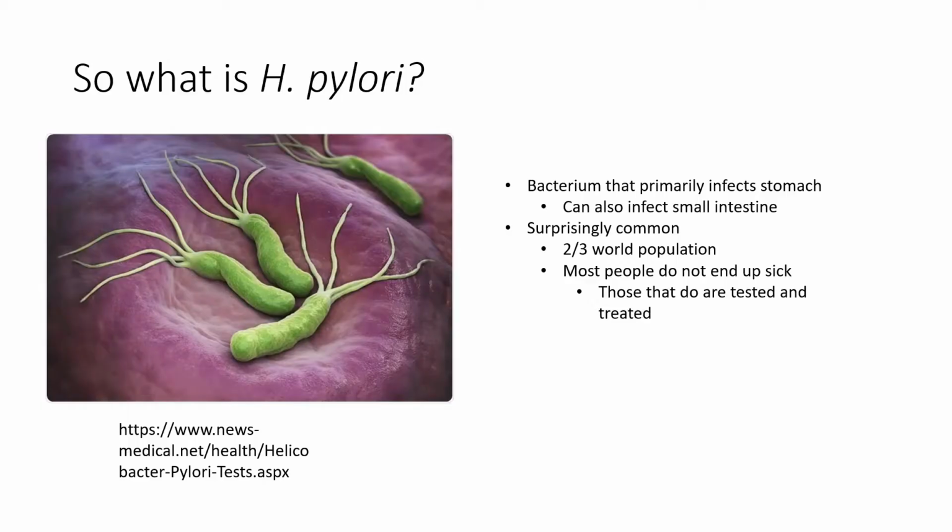So what is H. pylori? Well, if you go to that website, or just look at the image, you will notice there is, in this case green, a bacterium with flagella-like tendons, being very pathogenic. They primarily infect the stomach, but can also infect the upper portion of the small intestine. They open up pockets in the lining of the stomach, burrow themselves in, and start causing symptoms.